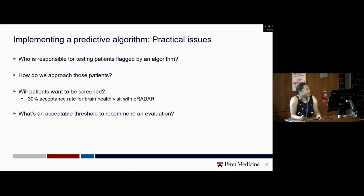So going back to some of the issues with implementing a predictive algorithm, there's also a host of practical issues and ethical issues. So practically speaking, who's responsible for testing the patients flagged by the algorithm? As I said, it might help in primary care if we reduce the number of screens they're doing, but it's still increasing the number of screens that will need to be done. So is it feasible for that to happen in primary care, or should we have another team doing that?